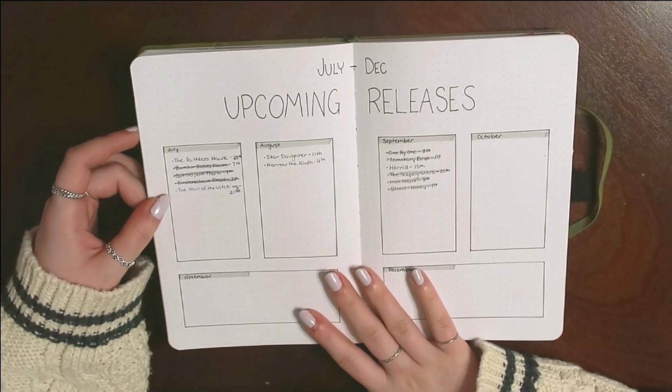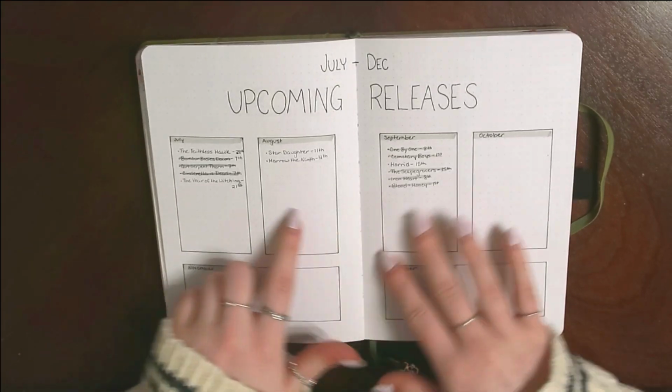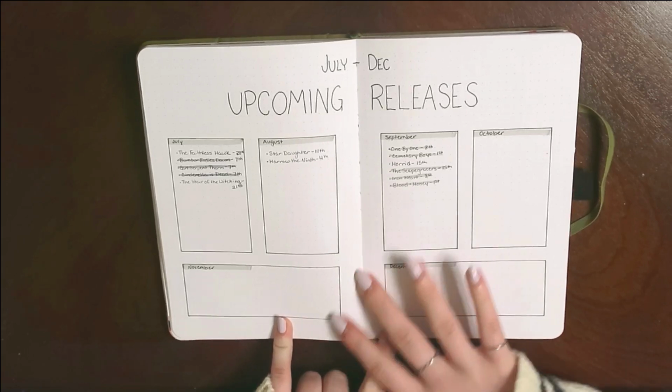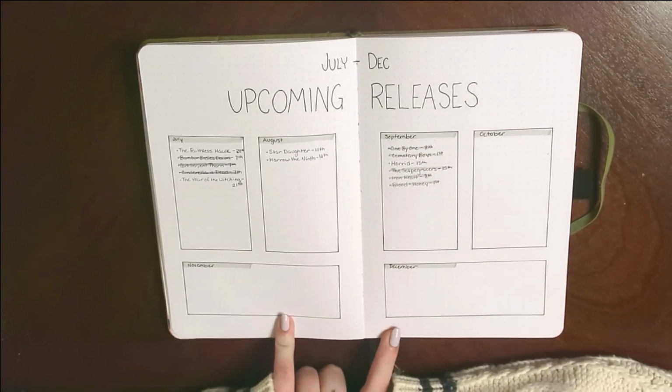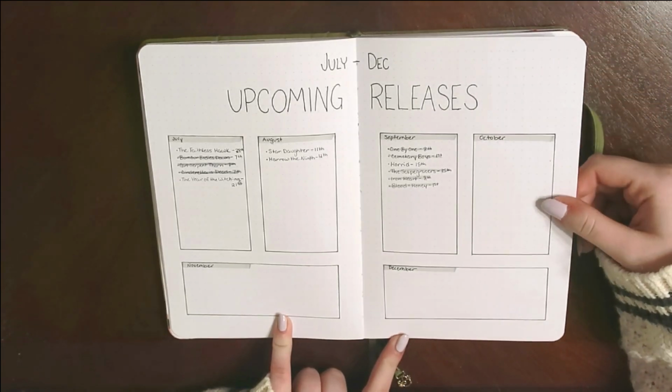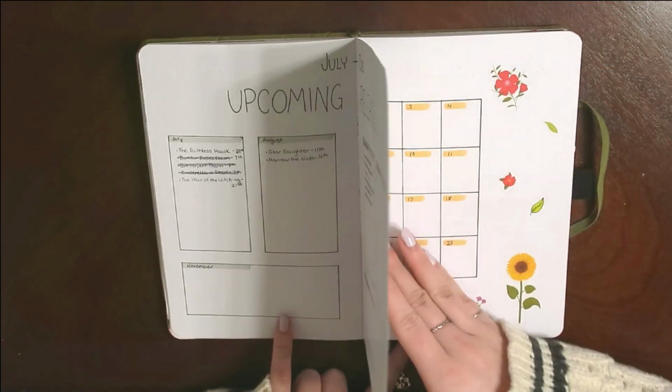Then we have upcoming releases, and as you can see, I did fill this out for a couple months, and then I forgot it was here because it's in the middle of my journal, and I once again have ADHD, so it's not filled in.